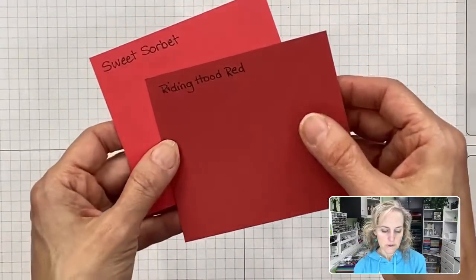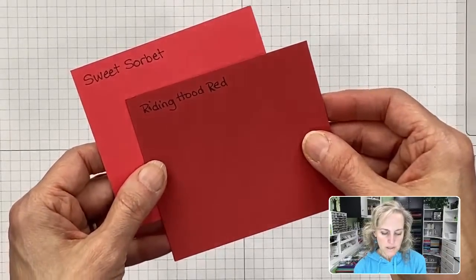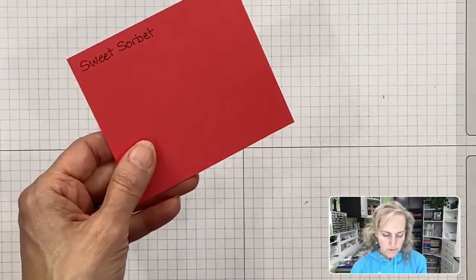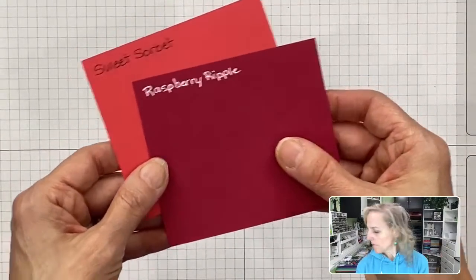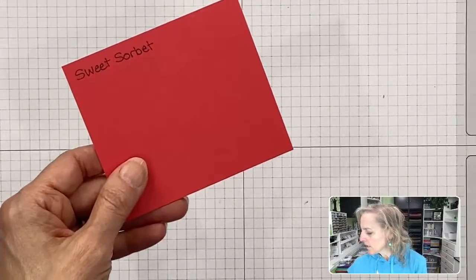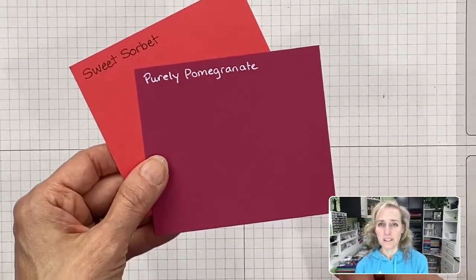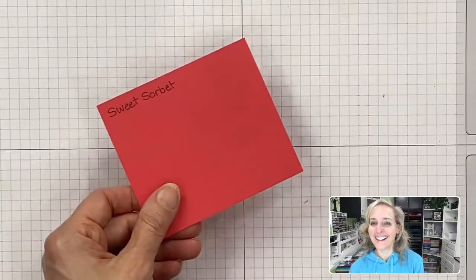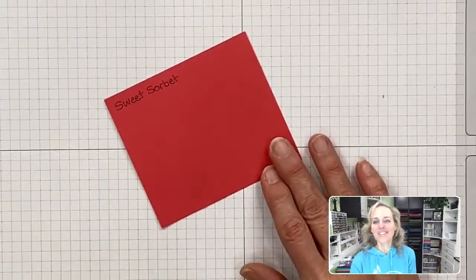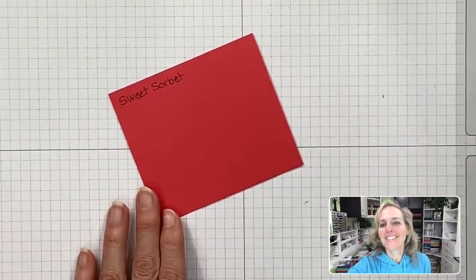But yeah, more on the brown, warm, really warm side. Raspberry Ripple, very pinkish, purplish. And then what's this one? I'm seeing another one. Oh, Purely Pomegranate's definitely not close to it either. Chocolate and Alcohol. Oh, those are triggers for your flashes. Okay, I love it. Love it, love it, love it.